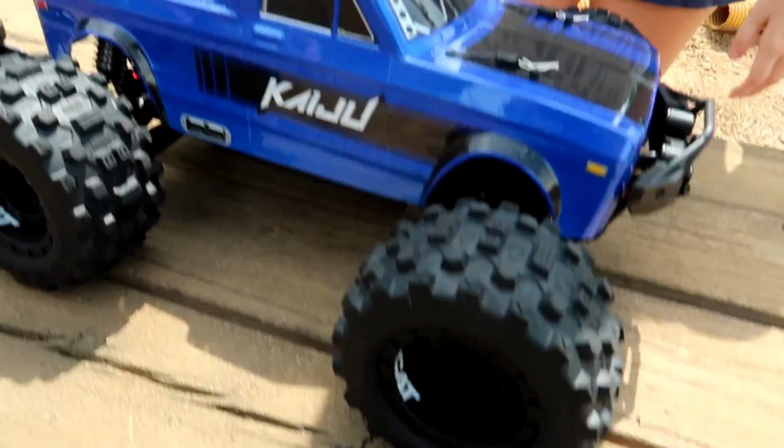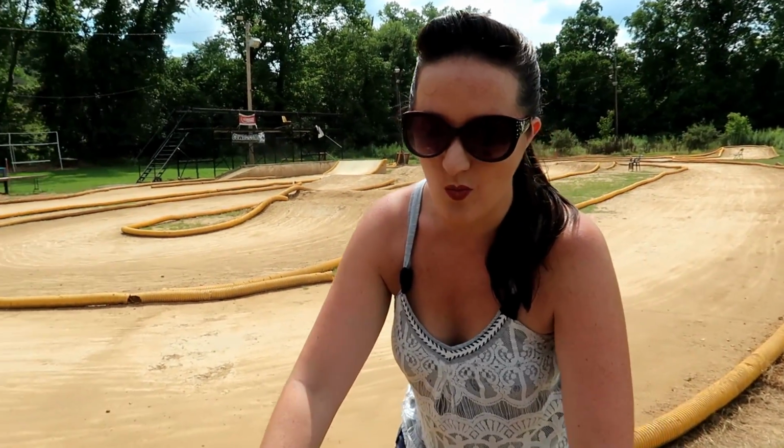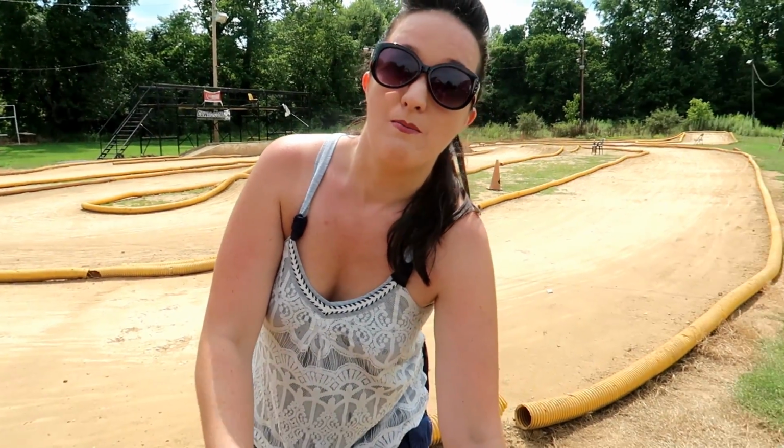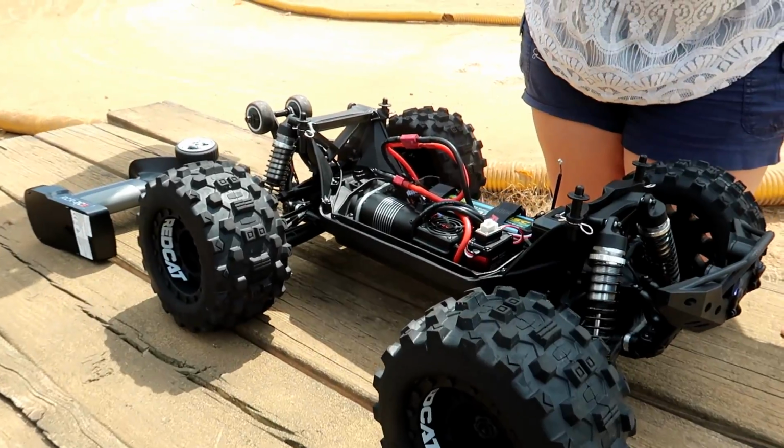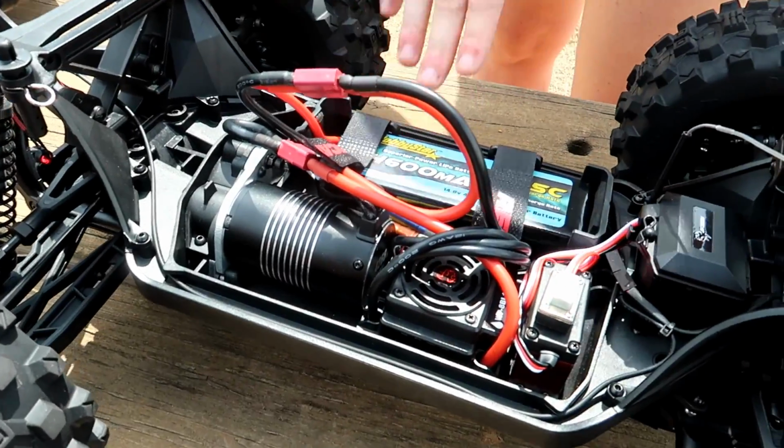Here at the track with my brand new Redcat Racing Kaiju. This is a 1/8 scale brushless 6S ready monster truck. Huge. I am running it on 4S today.